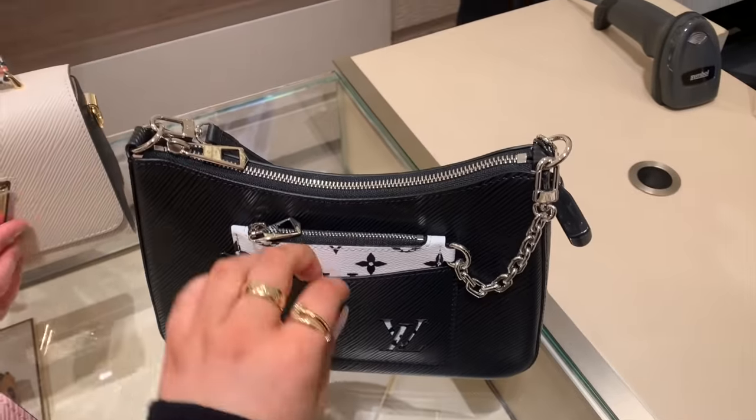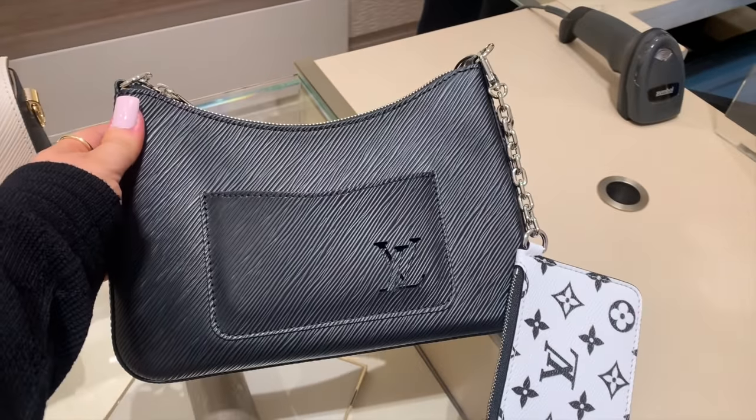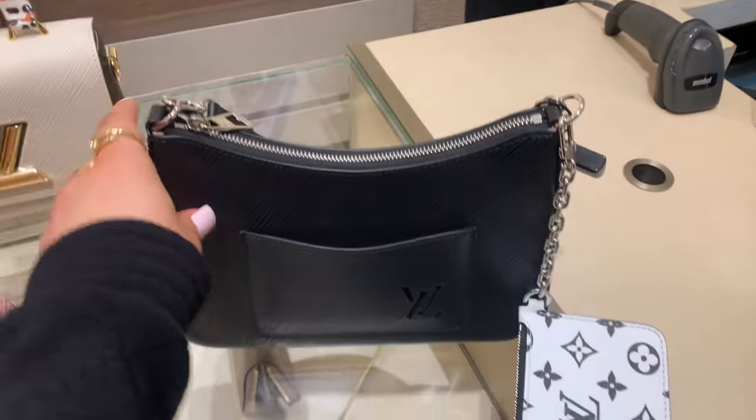Okay. I like that this one has this little pocket, yeah. And this is removable as well. This one is super trendy, I would say. So I can just wear it as a black bag. Exactly.